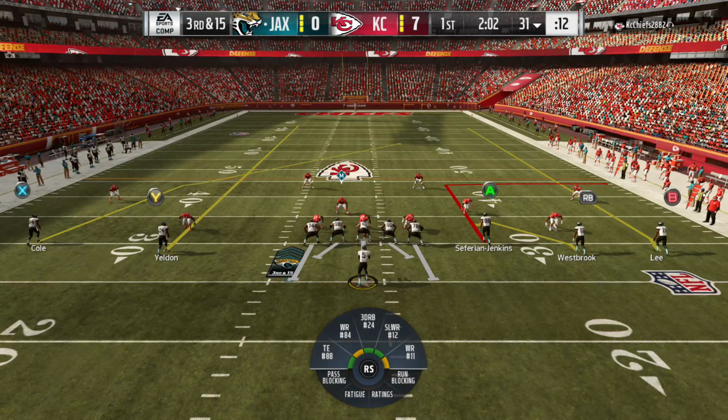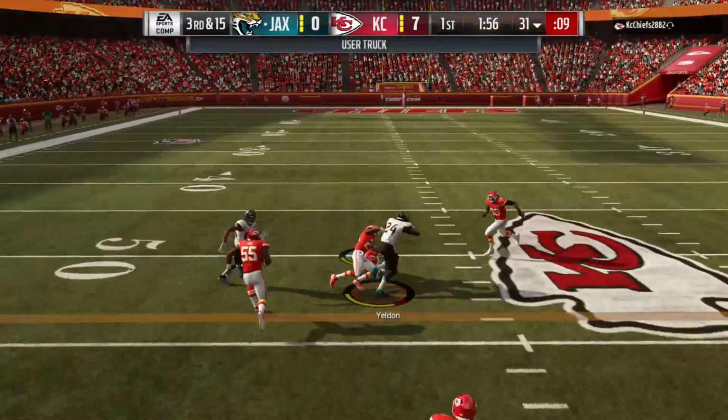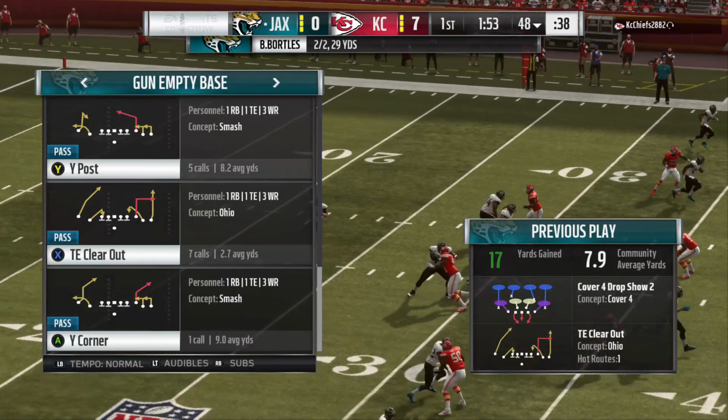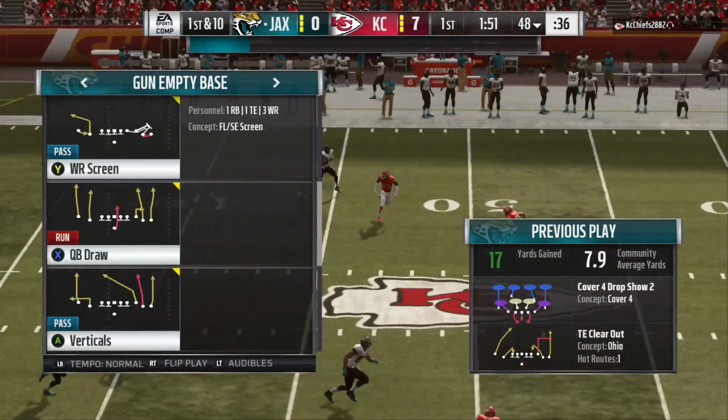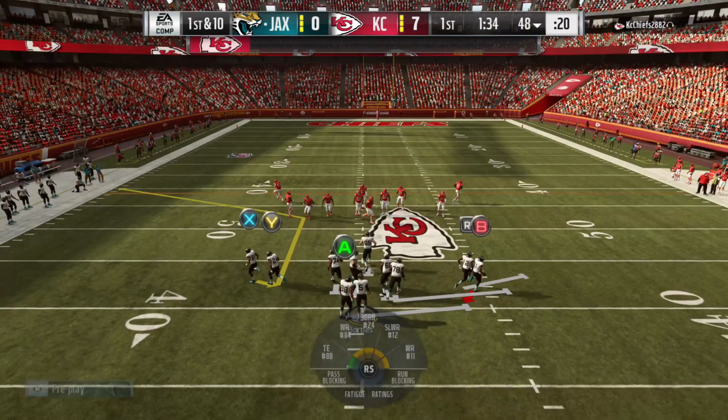11. Green 80. Green 80. Shotgun now for Bortles. Out of the backfield, it's T.J. Yeldon. And able to get this one across the 45 before he's brought down. A Jacksonville first down on a pickup of 17.